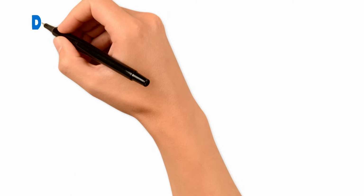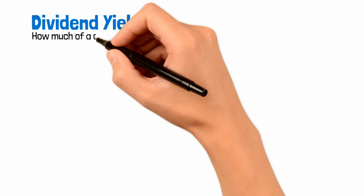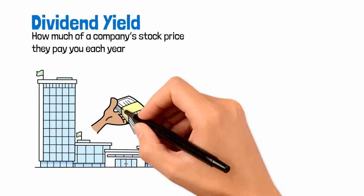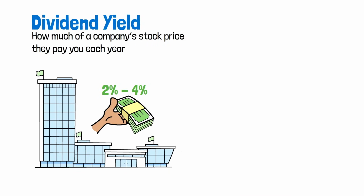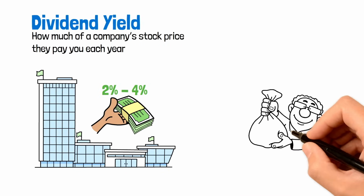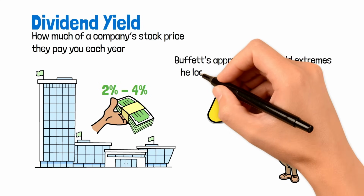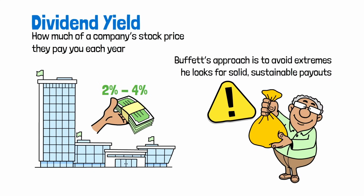Here's the first thing I look for: dividend yield. That's how much of a company's stock price they pay you each year. We want yields around 2% to 4%, not too low that it feels like a trickle, not too high that it signals trouble. Buffett's approach is to avoid extremes. He looks for solid, sustainable payouts.